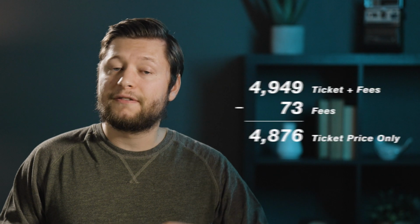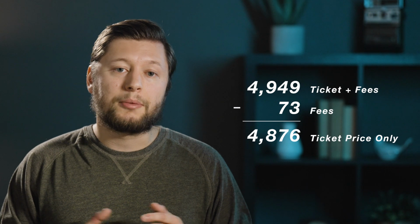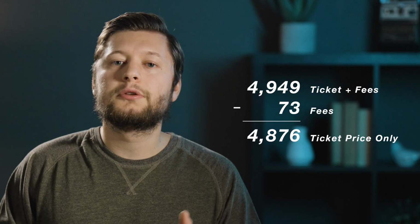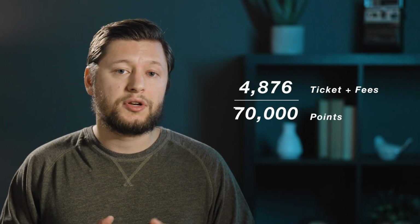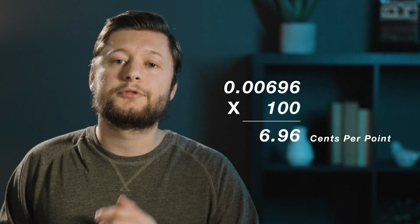Now, to see just how good this deal is, we can calculate our cent per point ratio by first taking the ticket price of $4,949 and subtracting $73 in fees from the ticket price, which gives us $4,876. Doing this helps us take into account all of the cost of the flight and gives us the truest cent per point ratio. After we subtract those fees, we can take 4,876 and divide it by 70,000 points. Then multiply that by 100 and we'll see that this redemption would give us a crazy great redemption of 6.9 cents per point. Remember, our target is 1 cent per point, so I would say almost 7 times that counts as a good redemption.